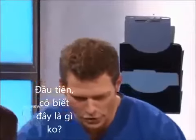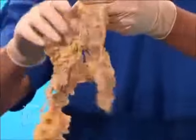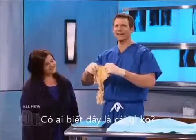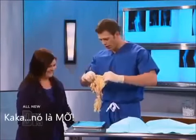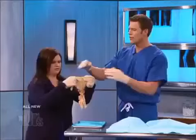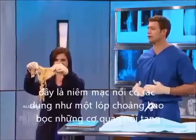So first and foremost, do you know what that is? Nope. I'm going to pick it up and show you how it looks in the human body. Anyone know what this is? You guys are getting good. It's fat, is the simple answer. So this is called your omentum. Think of the omentum, hold that for me and show it to everyone, as an apron, and it covers your internal organs.